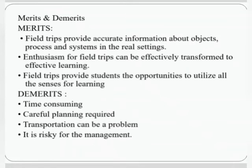Some of the merits and demerits of the field trip. The field trip provides accurate information about the objects because it is first hand information. We are directly going to the place and learning about the product. So it's first hand information. So a field trip can effectively transform into effective learning. Field trips provide students the opportunity to utilize all the senses of learning. These are the merits, and the demerit is that this is time consuming, because we are traveling from one place to another place.